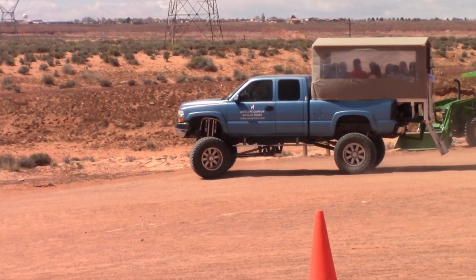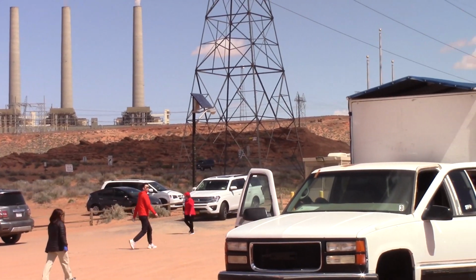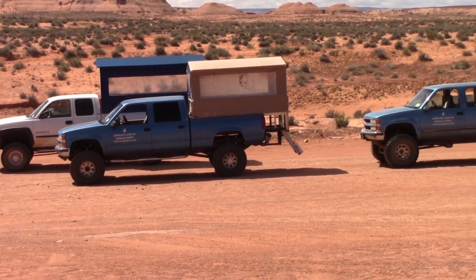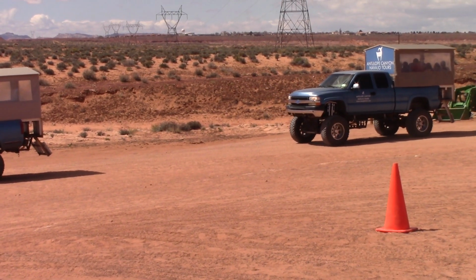They also have, did I say upper or lower? We're in the upper. Yeah, and there's another one that's a lower one, which is on the other side of the road. And you need to have reservations when you come here. But if you don't, they do take walk-ins, but you just don't know what time they'd be available. Ours is going to be about an hour and a half or 2 hours or so.